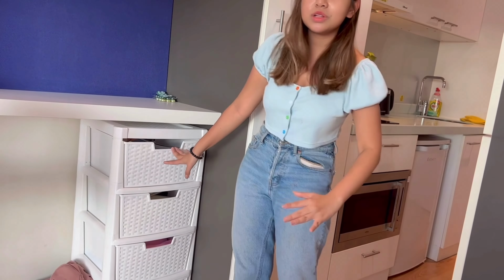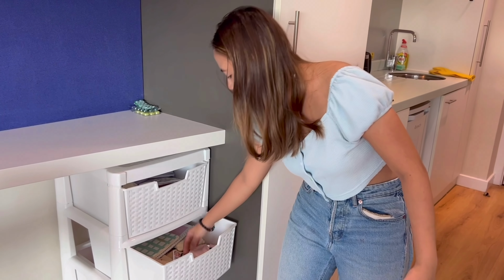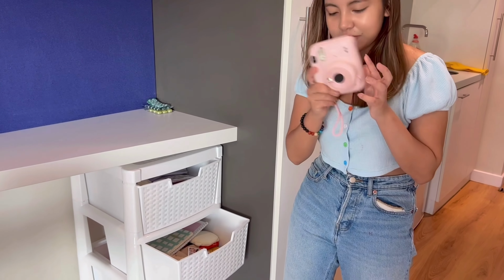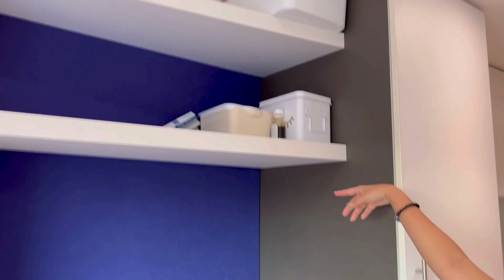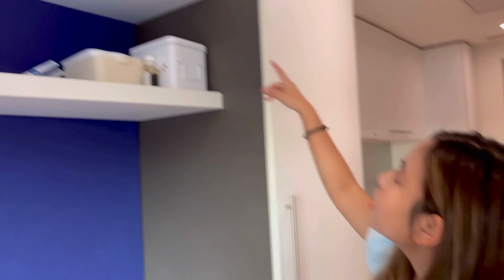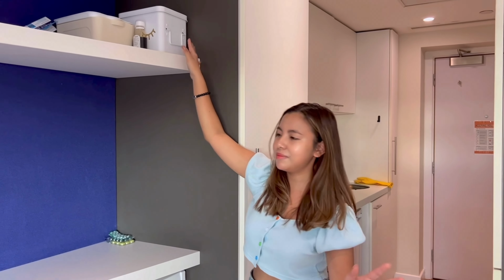So I put some of my books here and more books and my camera, my favorite camera of all time. And here I also have 2 boxes. The box from the upper one is where I put all my gear and my accessories for filming, like my tripod, my mic, camera, lighting, everything. These 2 boxes here are for the medicine and stuff.